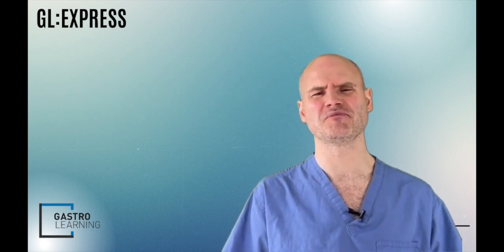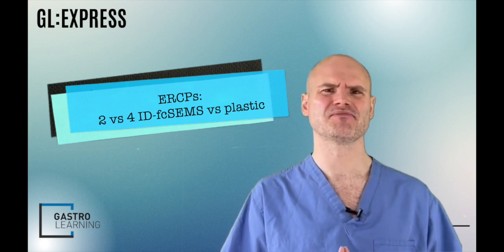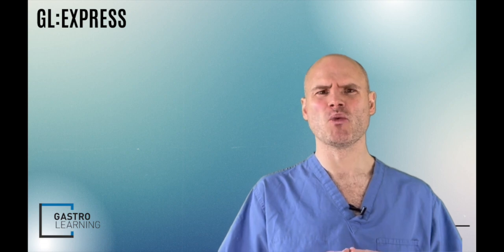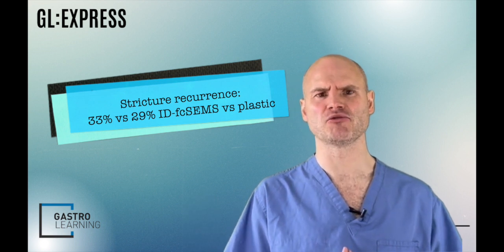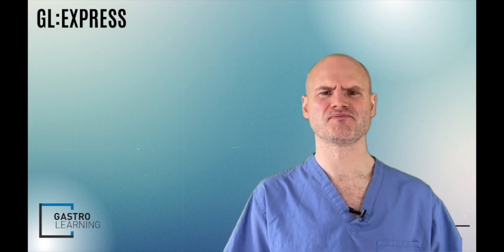The metal stent group required, of course, only 2 ERCPs, compared to 4 ERCPs for the plastic stent group. Importantly also, the recurrence rates were similar, with recurrence of the stricture occurring in 33% of the metal stent group and 29% of the plastic stent group. The adverse events in both groups were comparable and low.